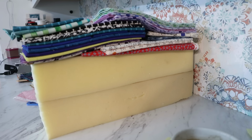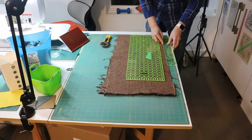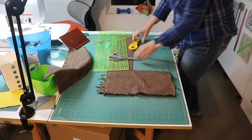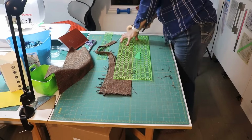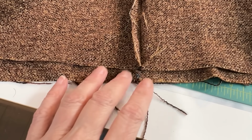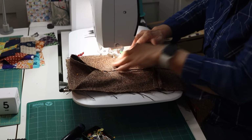While the glue was drying, I measured the height, width, and depth of the foam and added 1 inch to the measurements. Then I cut the fabric into 2 pieces plus the middle strip. And I had just the right amount of fabric here to make it work. The fraying on this fabric was just awful, but luckily I only needed to sew 2 seams.